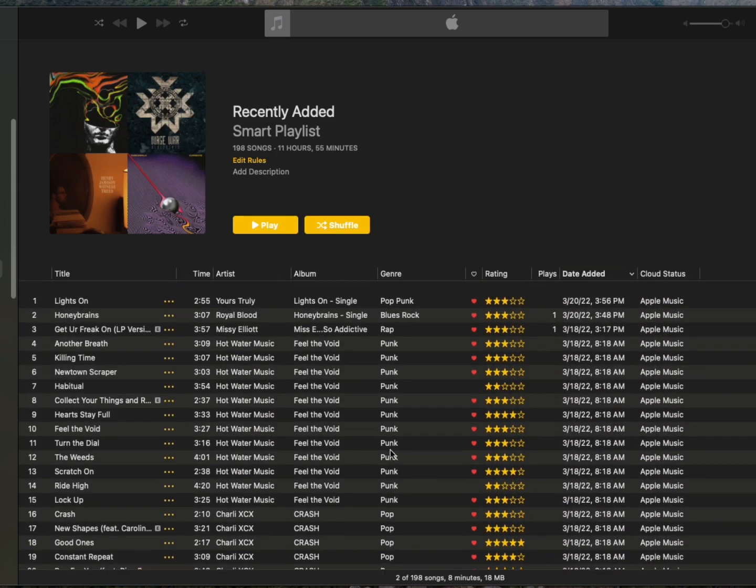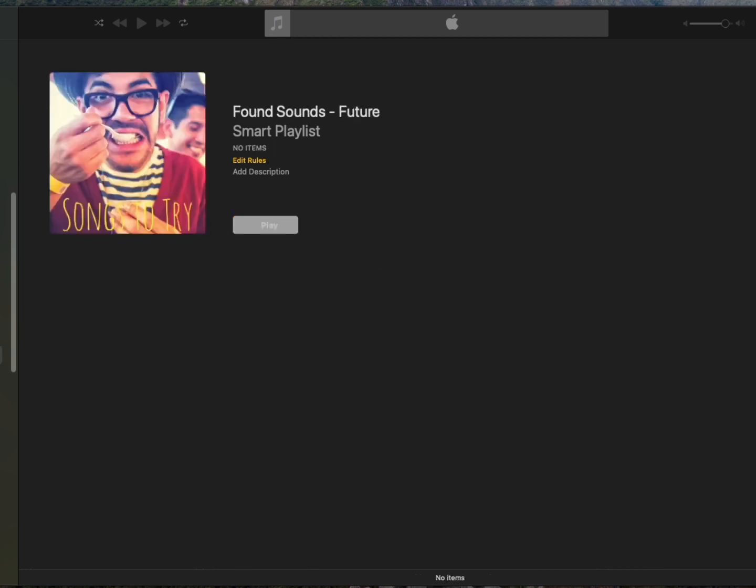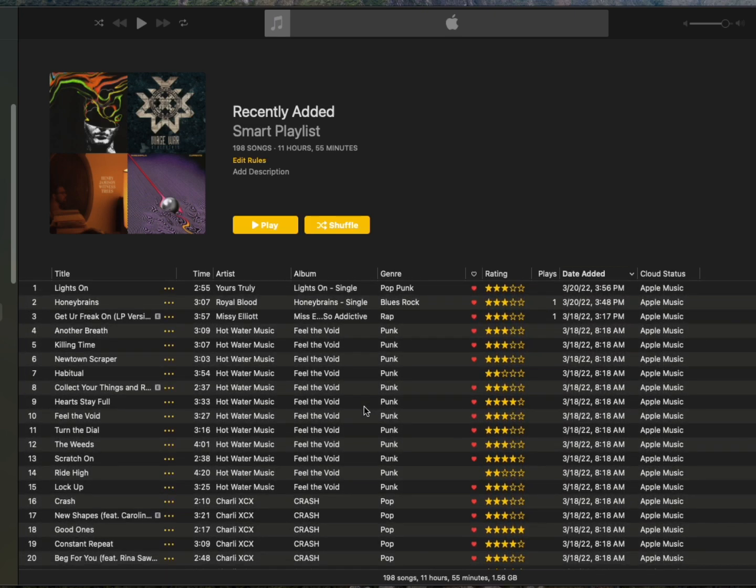All right. So then the way that I can check this is I can go into my Found Sounds feature playlist and it's empty, which means that I have listened to or I have rated everything that's been added in here. Gone ahead and cleaned up all the genres, so everything should fit into my various radios and playlists and things like that, or song mixes. So that's what I'm going to be taking care of on the computer.